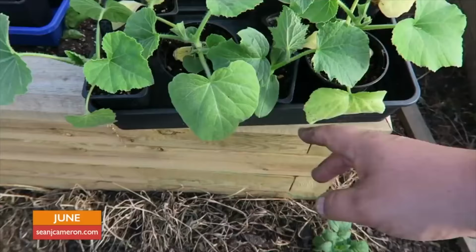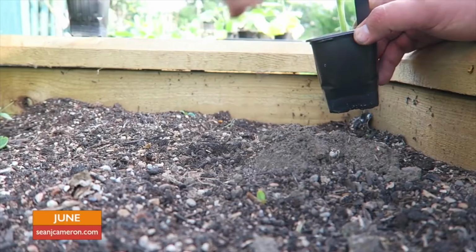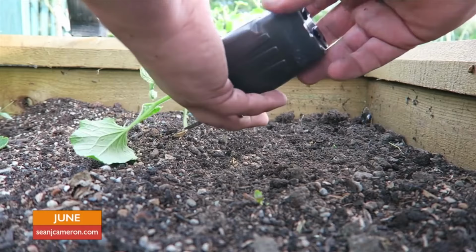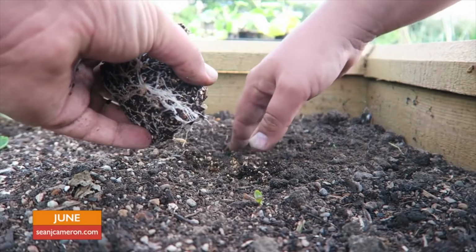Right, I think the first thing to go in will be the cucumbers. I think what I'll do is I'll put a cucumber on each bed, on the opposite side of each bed. Try and make some form of a design from it all. Right. Beautiful roots, look at that. Beautiful roots, just waiting to be planted. This variety is called Market More. I'll put it there.